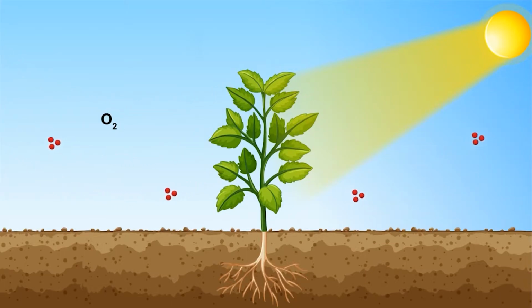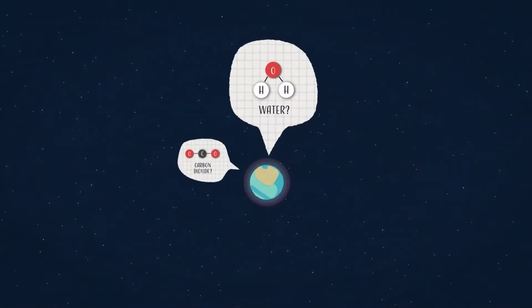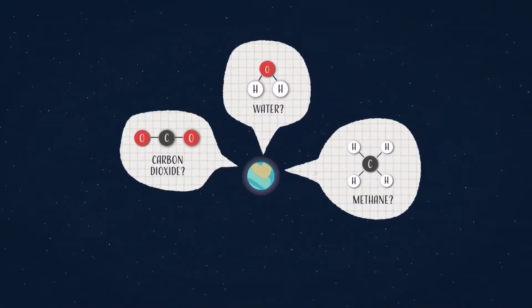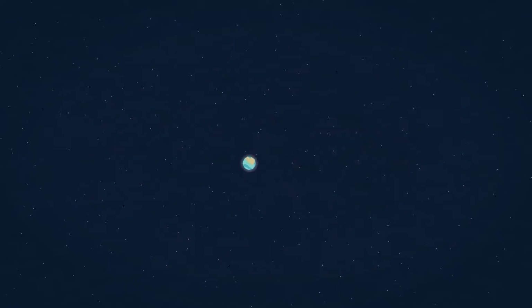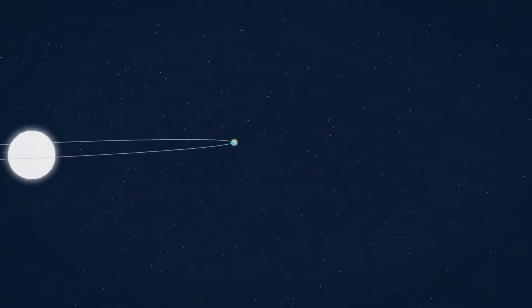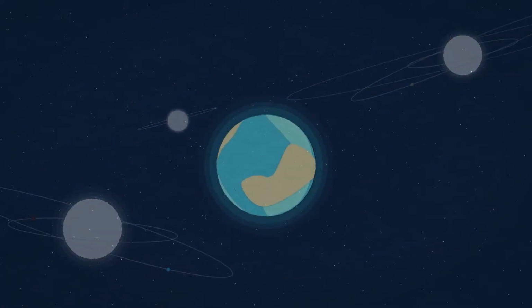When it takes nutrients from the soil, it can affect the formation of minerals, and as the plant grows, develops, and eventually dies, organic material is released into the environment. These changes and patterns serve as clues to life's existence, and by searching for these signs or biosignatures, we can detect the possibility of life.